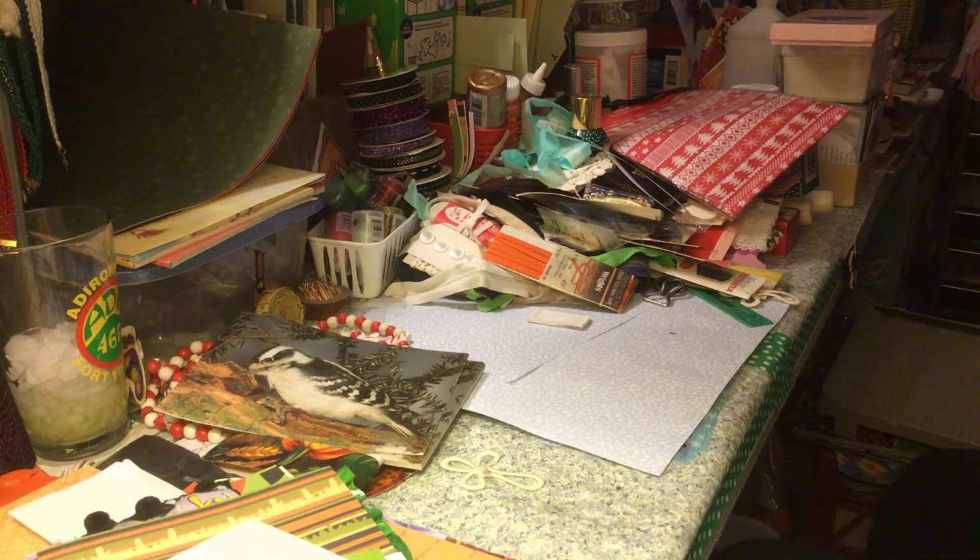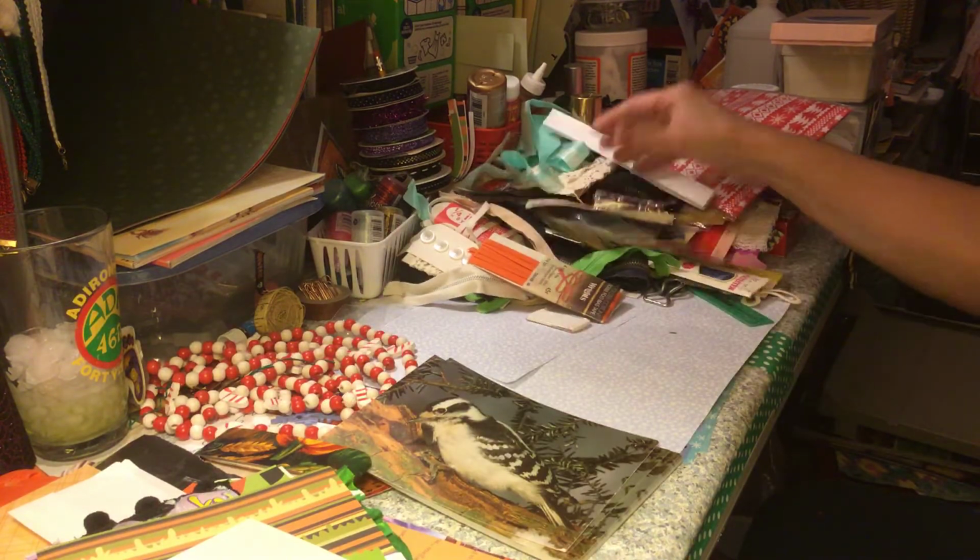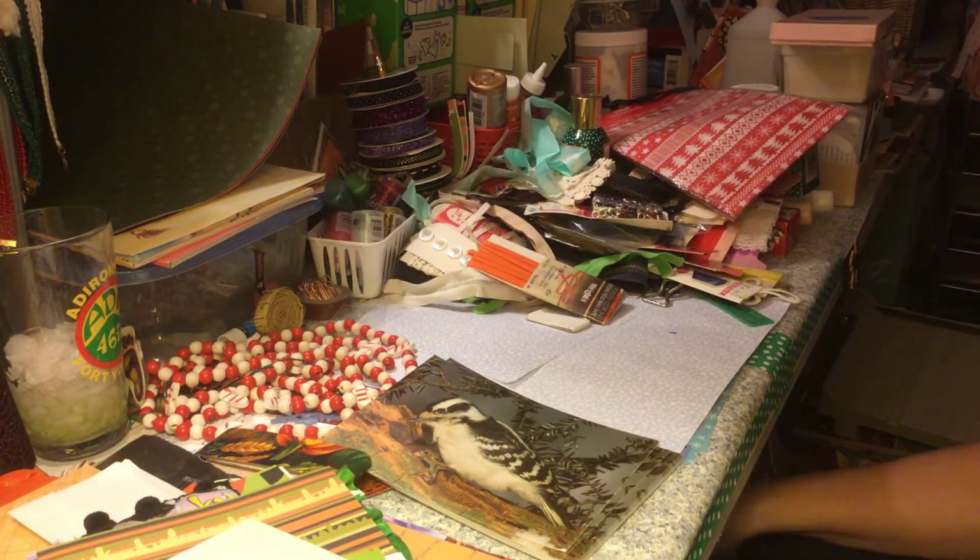And that is everything that I got. So all of that was $20 at my thrift store. Let me know what your favorite thing was. Give me some ideas on what to do with those buckles, those 10 buckles. What am I supposed to do with those?